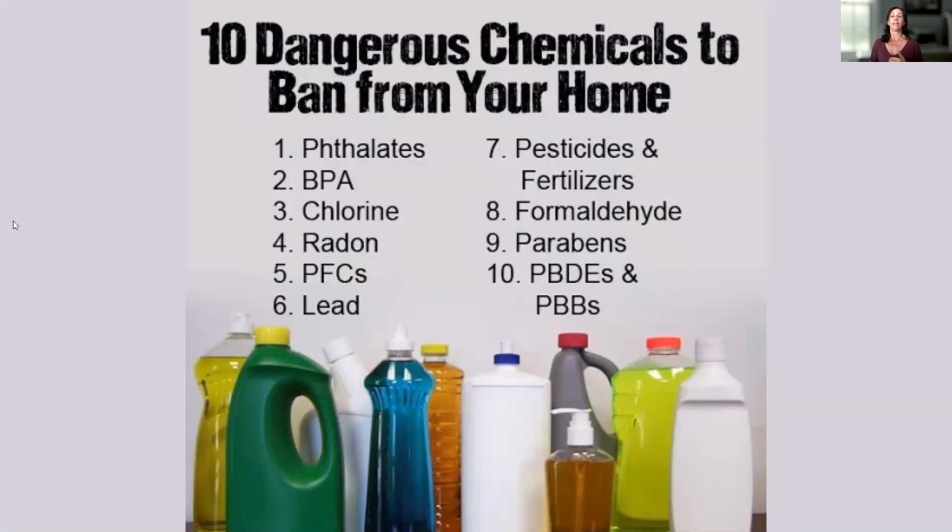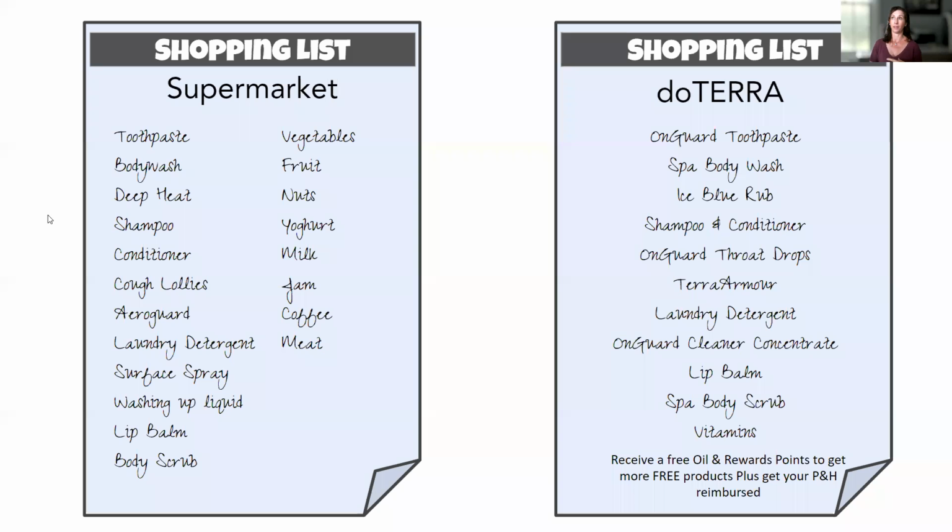So there are so many dangerous chemicals in our homes these days. Cleaning products, bleaches, laundry detergents, surface sprays, things like that, have mountains of chemicals in them, and we do have ways now that we can provide these things to you without the chemicals in them.